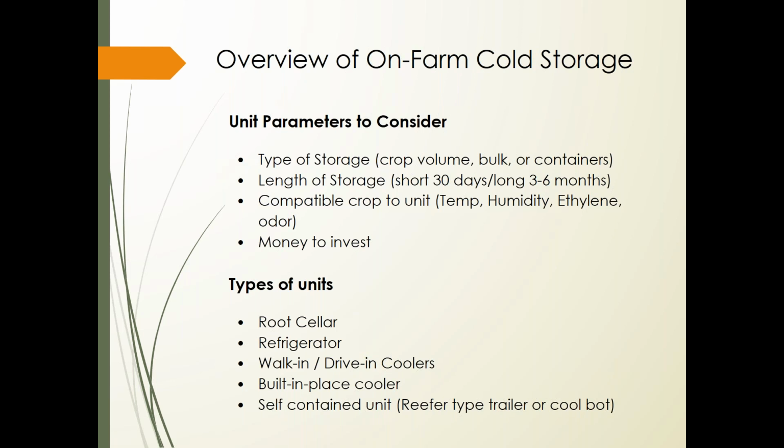A walk-in or a drive-in type cooler, the built-in place types, these are the workhorses for the industry that all of those farmers strive for when we get up to a size where we can use them. They're usually modular. They come in panels and are easily built in place. The features include a lot of different things, including computer access, lockable doors, and drains if you need to wash down the inside, and it is washable. Those kinds of units are well insulated. They have good temperature control and so on. You can just add lots of bells and whistles on there.